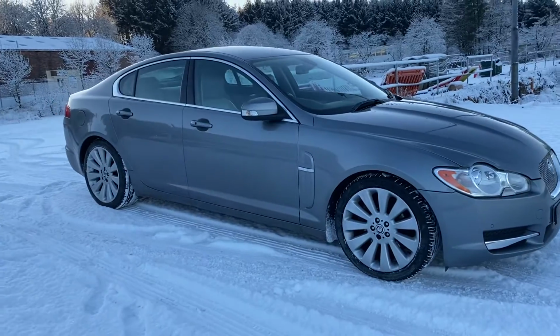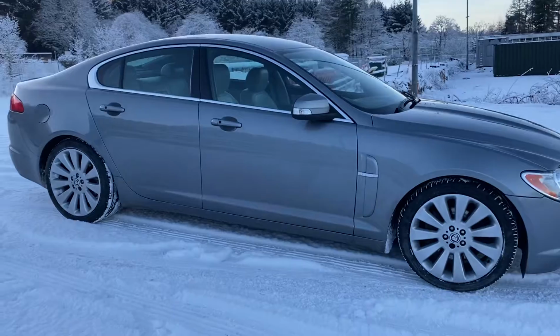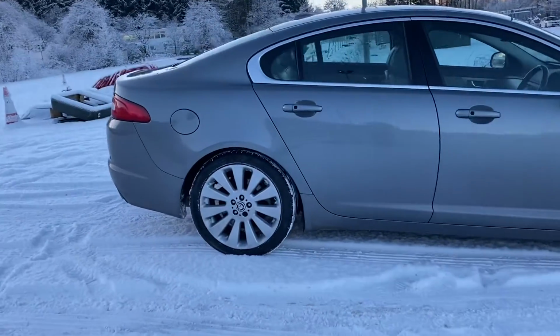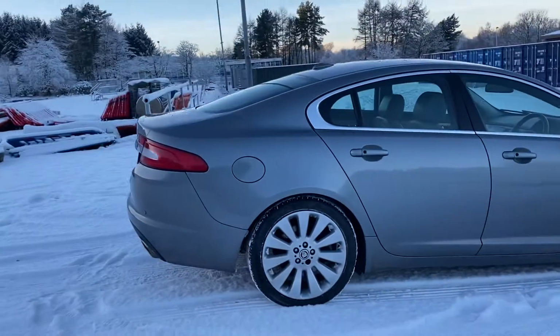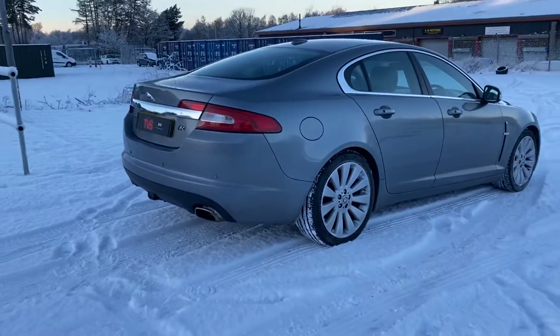As far as I can remember, there are 9 service stamps: 6 Jaguar main dealer stamps, and then a few Jaguar specialist stamps, as well as some generic garage ones there. It has just been serviced by our own workshop for sale.